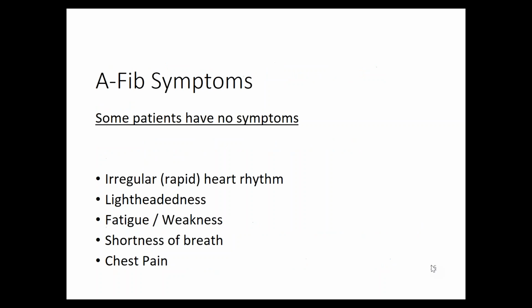Symptoms. Some people have no symptoms. In fact, a lot of people have no symptoms. And that's a little bit tough sometimes with paroxysmal AFib, because somebody may be in AFib for a good portion of their life. They go in, they get an EKG, and maybe the EKG does not identify that they're in AFib. And they don't recognize themselves that there's any change in their rhythm. So a lot of times people are first identified as having AFib when they have a stroke.